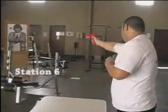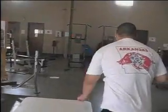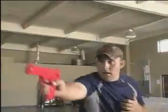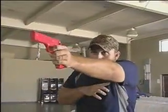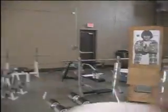Station 6 begins as the applicant enters the building and proceeds to the table where a training weapon will be placed. The applicant will pick up the weapon and point it at the target. The applicant then must fire the weapon 3 times with one hand, switch to the other hand, and fire the weapon 3 more times. Once the applicant has completed this task, the weapon will be returned to the table and the applicant will proceed to Station 7.